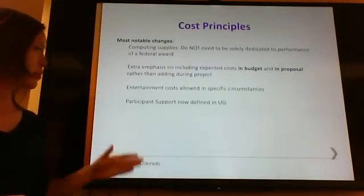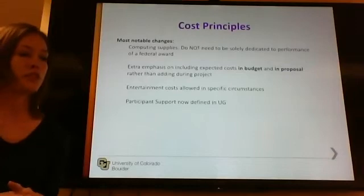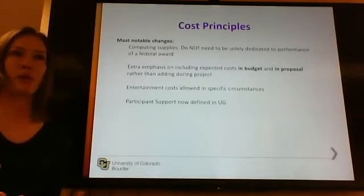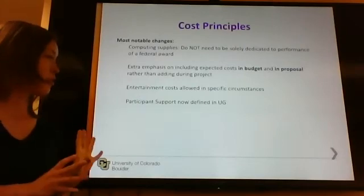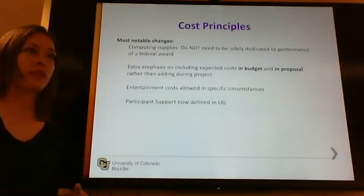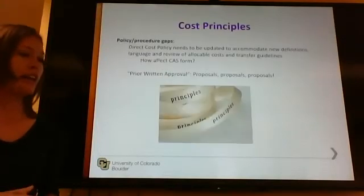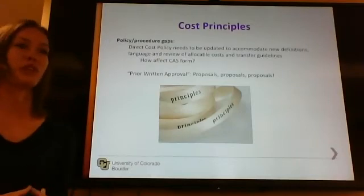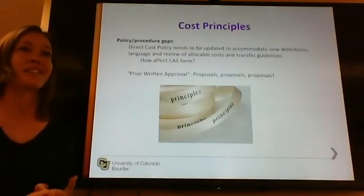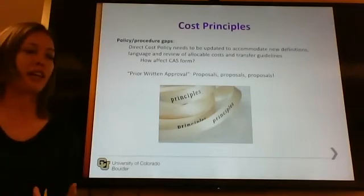And finally, participant support. It was never addressed in any of the previous circulars. It was used primarily by NSF, a couple other federal agencies here and there. But the uniform guidance has defined participant support using NSF's definition and has actually included a lot of restrictions around it, including the fact that participant support is now excluded from F&A across the board. That wasn't always the case.